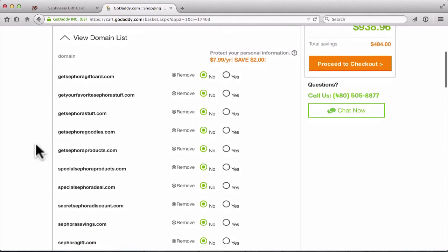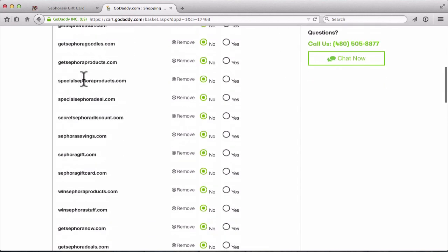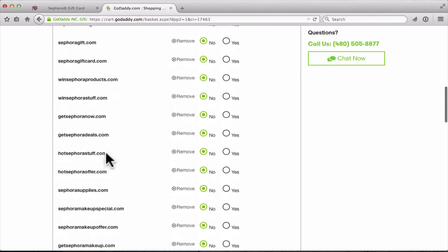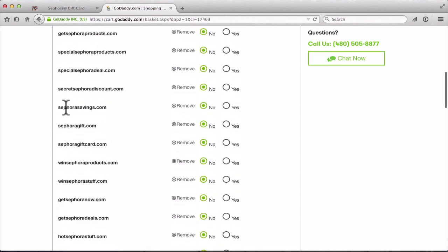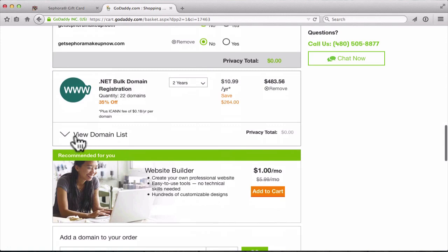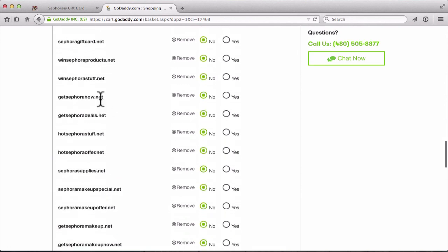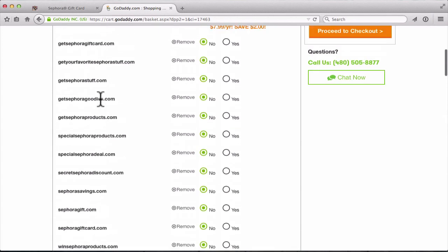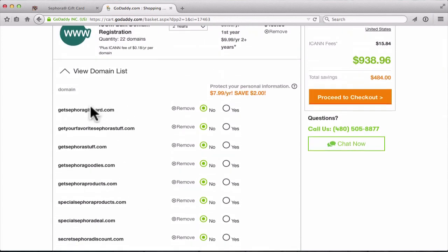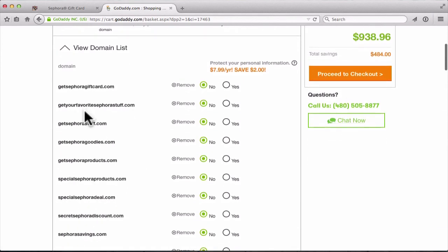And now this is showing you all the different .coms that are available that we typed in there. So look, get Sephora gift card. That one's hot. I really like that. Same with this other one down here. Get sephorastuff.com. You got sephoragift.com and a lot of other ones down here. All right, so some really, really good domains for me to pick. And let's go down. Also, look, there's the .net. Let's click on the View Domain List. And this is showing me all the .nets that are available. All right, so I got a lot of options here. So pretty much at this point, what I do is I just look through the whole list and I just go through it and just quickly look for whichever one jumps out at me, whichever one I like, right? And there's really no science to it.